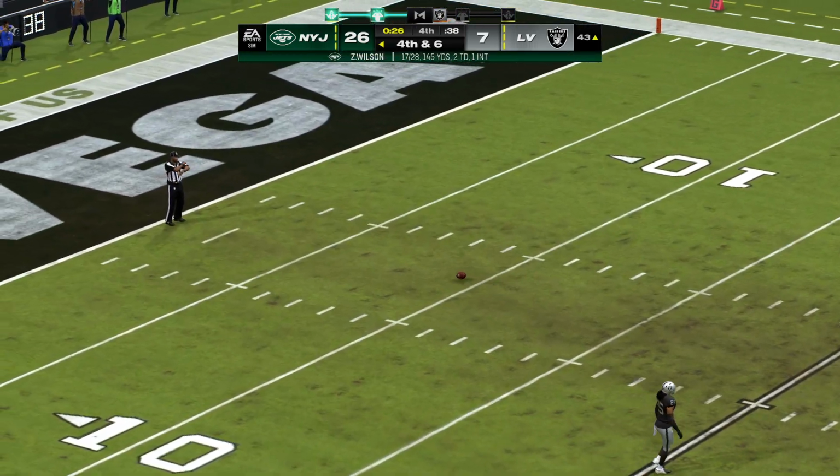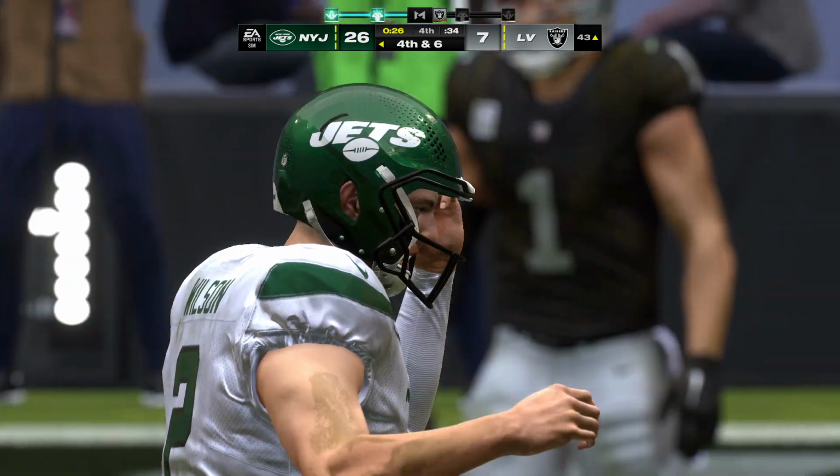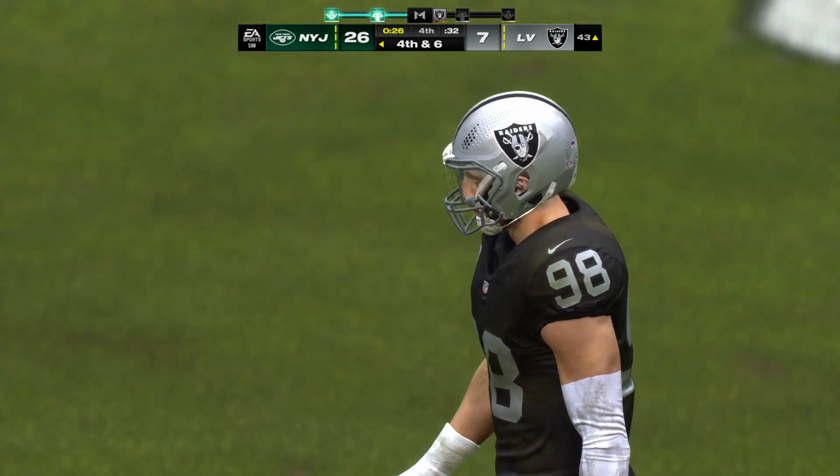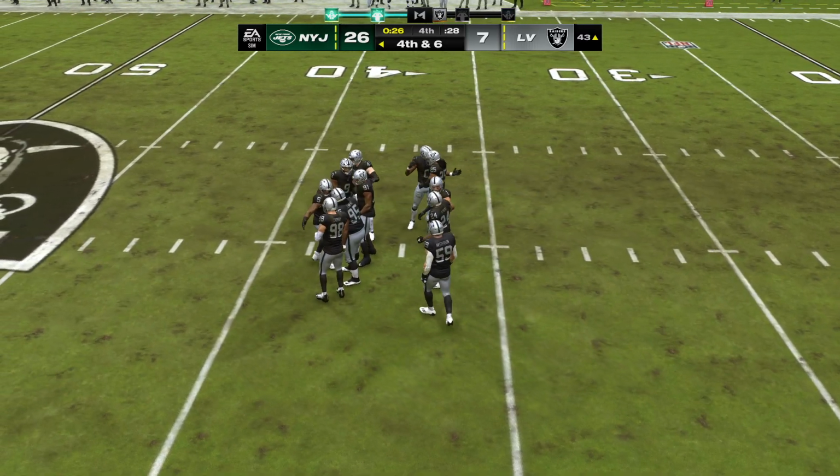Now a third down throw, but it misses the target, incomplete. Nice call by the defense there on third down. Just flood the field with extra defensive backs in their dime package. Nowhere to go with the football. Forces the incompletion.